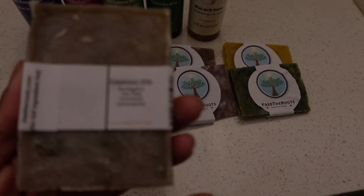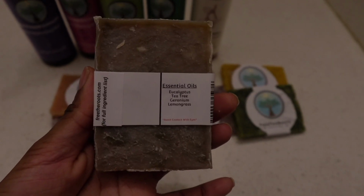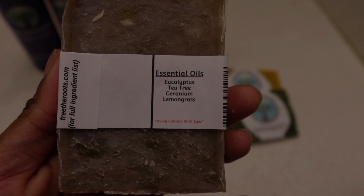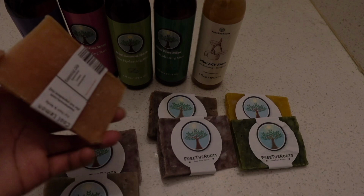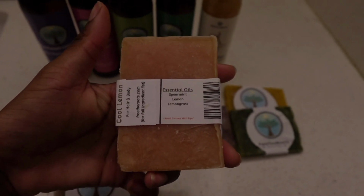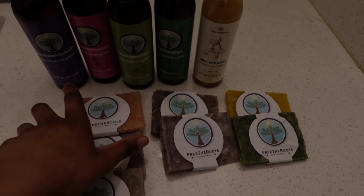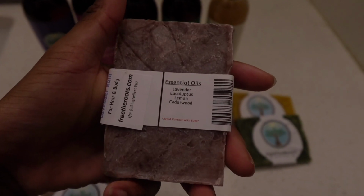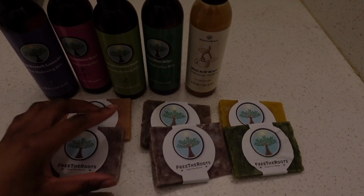And then I feel like I'm gonna use this one today. It smells so good. It's eucalyptus tea tree and geranium lemongrass. I'm debating on that one or this one. Spearmint, lemon, and lemongrass. And then this one is lavender, eucalyptus, lemon, and cedarwood. And they all smell so good. They smell like essential oil.